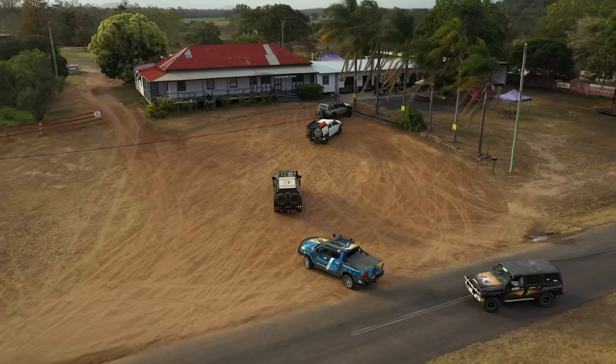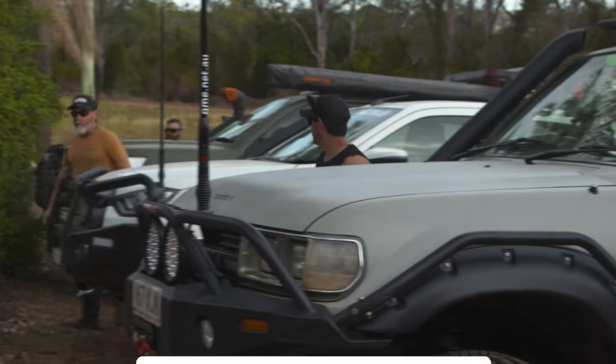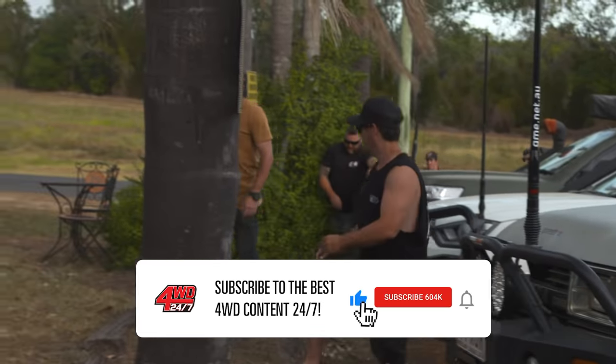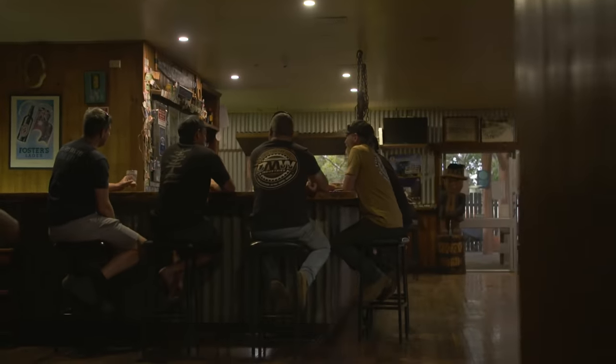There's no better way to spend a few bucks than by supporting an iconic country watering hole. And after a fair bit of time on the road, our convoy is keen to put a few dollars over the bar and share a few frothies at this awesome little pub.